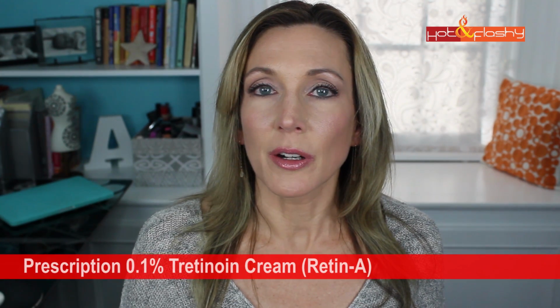So I wet a cotton round with this. I just wipe my face with it. I can see that I've gotten all the makeup off. Generally, these are pretty clean after doing that little double cleanse. So once I do that, I don't dry off my face. I don't wait. Then I apply the big guns in my skincare routine, which is my prescription Retin-A.